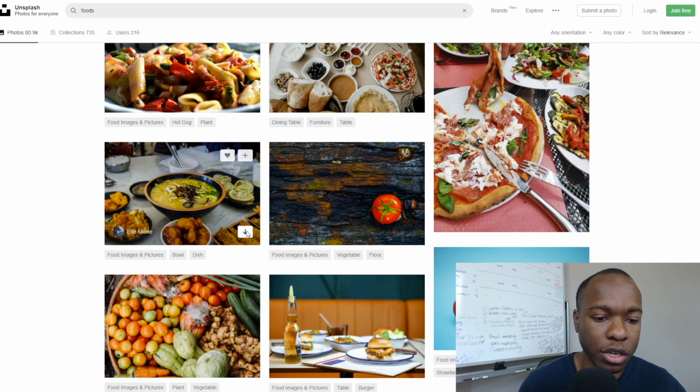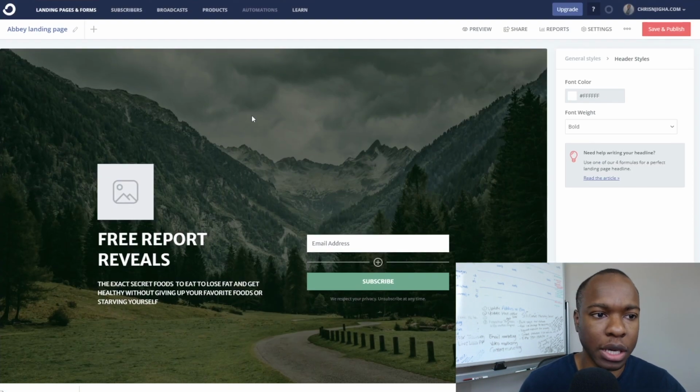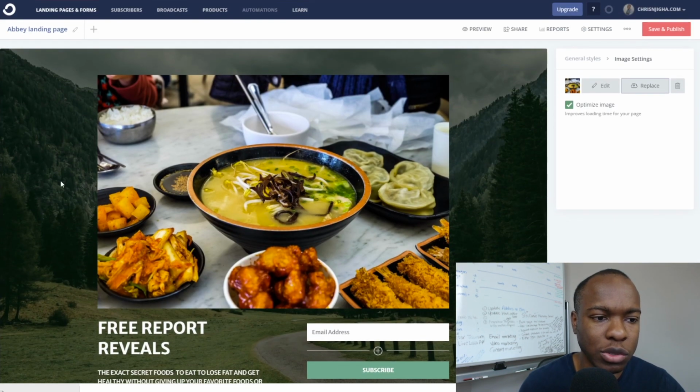I like this. So all you gotta do is download it, and you can download it for free, just like that. Come back to our landing page here, and we should be able to make those changes. If you click on the image itself, and we just click on here, it'll allow you to be able to change the images, change image settings, and so you can choose an image. So choose an image. We'll just drag this image that we just found here. It goes for the image that goes here. We actually wanted the background, so maybe we'll take this out.